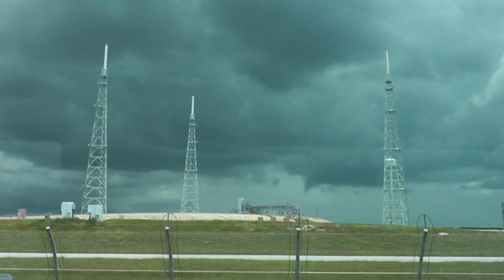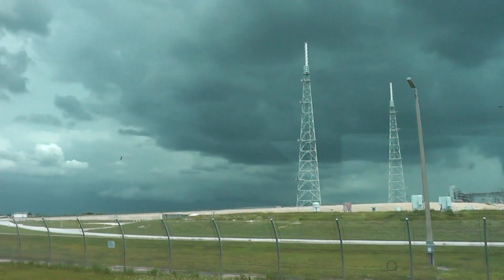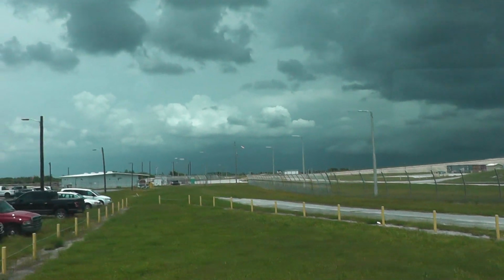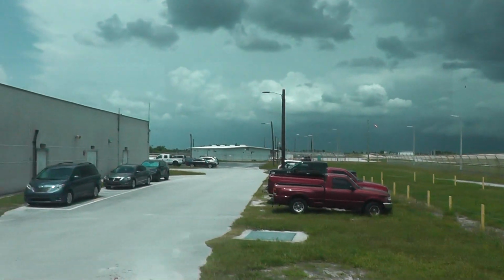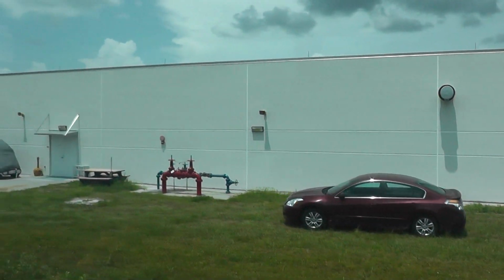So everything stayed the same all the way up until 2011. Even the old fixed and rotating service structure stayed there. The last shuttle that stood here was Endeavour, and she only played rescue for the Hubble mission of STS-125. She had to do that twice.